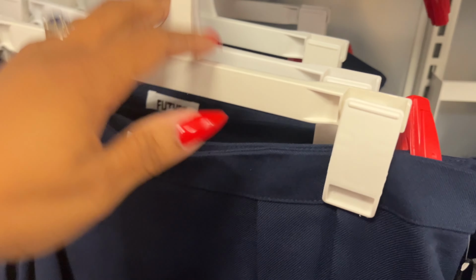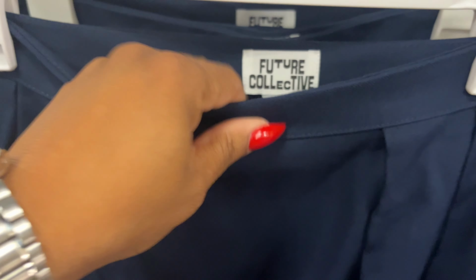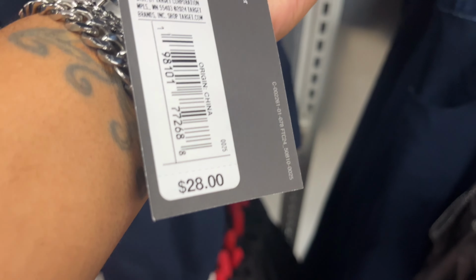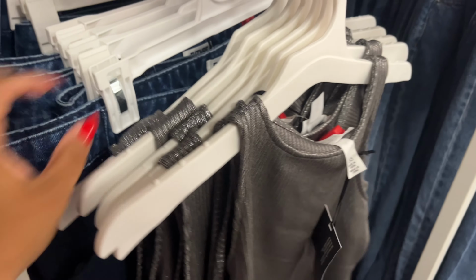This jacket is 50. Why would I spend 50? Come on now. This is not a $50 jacket. It's cute, but it's not a $50 jacket. Let's see. Oh, I saw these. This is really short. I'm not even gonna try this on because of the way that my body's set up. It's nice. That's really short. They have it in black as well. How much is this? This is 28.